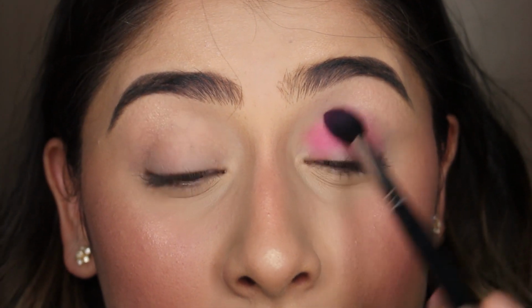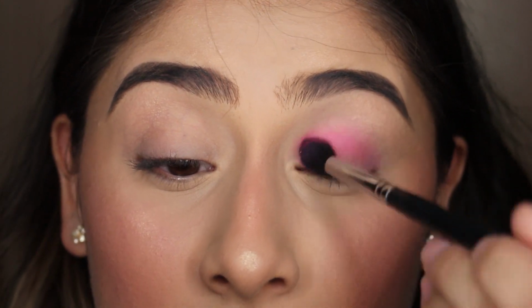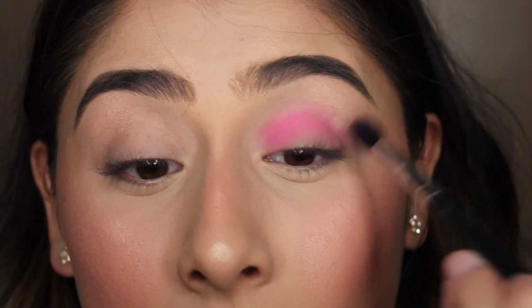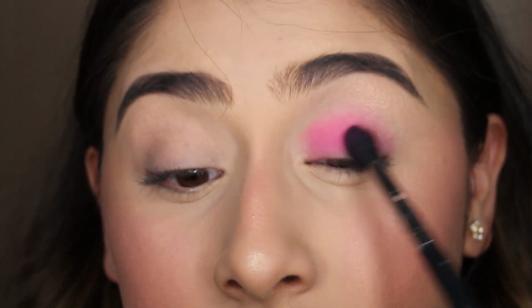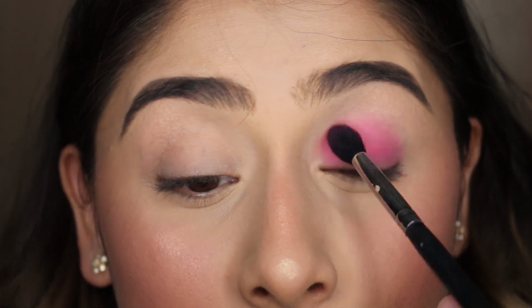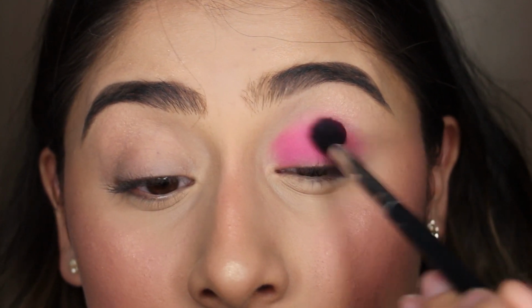I'm not really putting a lot of pressure into my eye, only because since it's a very bright shade, I don't really want to take away its pigment by pressing on it too hard, if you get what I mean, if you get my flow. You can go back in as many times as you want, depends on how bright pink you want it. I probably only went back in around 3 times, I believe.